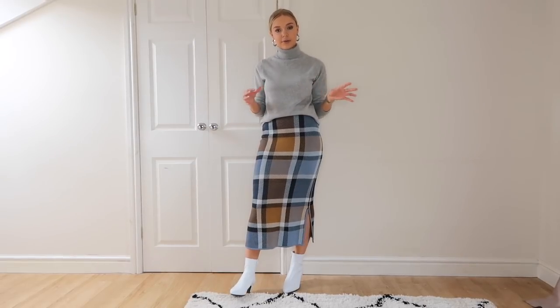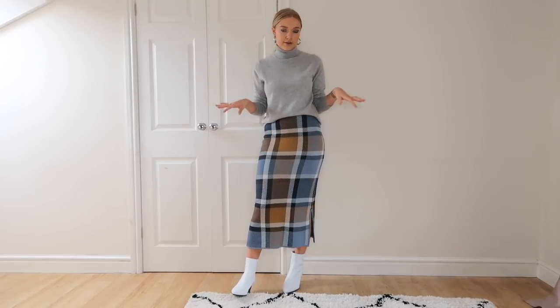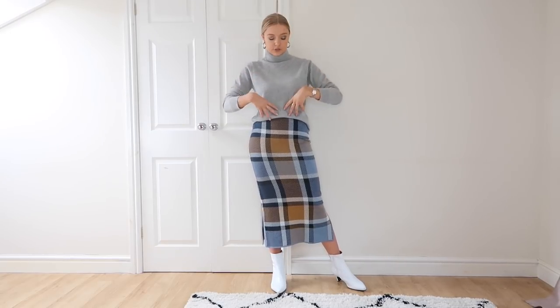So this is a bit more of an experimental look, going with quite a bold pattern, but still keeping it smart with pared back hair and jewellery and not much else going on. This is just another way to style this kind of jumper. I think if you've got a good base of a capsule wardrobe like this jumper, the suit, white shirt, loafers, then you've really got a platform to throw a few trend pieces in there each new season.